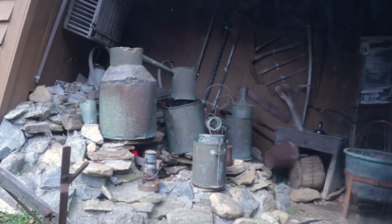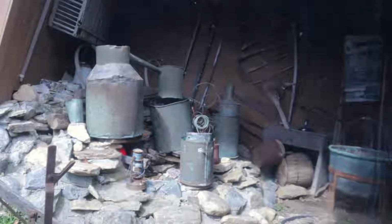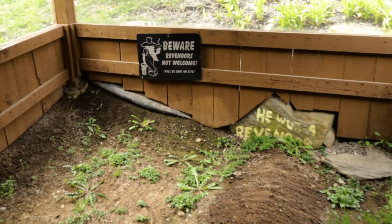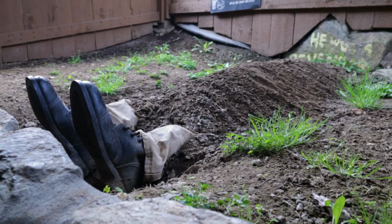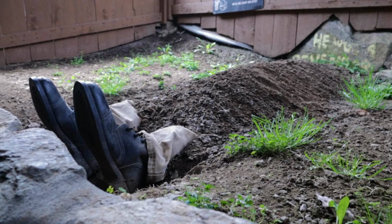There was even an old moonshine still. I mean, what mountain tour would be complete without one, right? We even saw the moving remains of an old revenuer that got a little too close to the still. Yes, his boots are still moving.